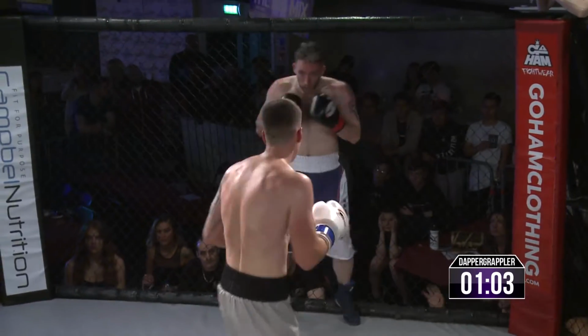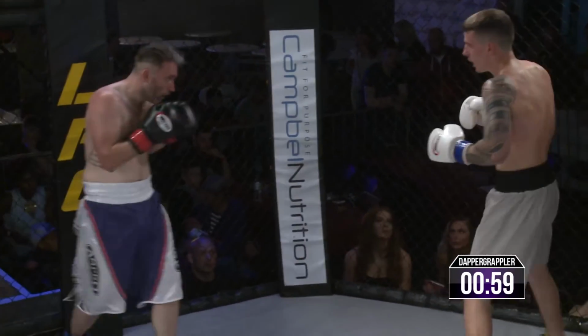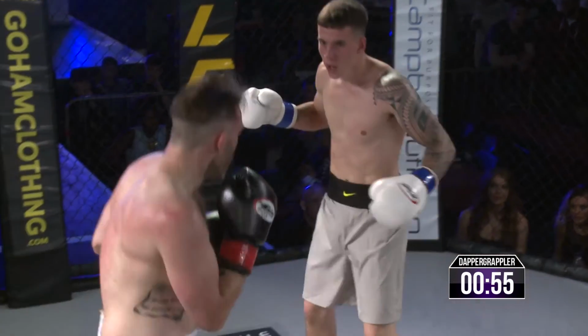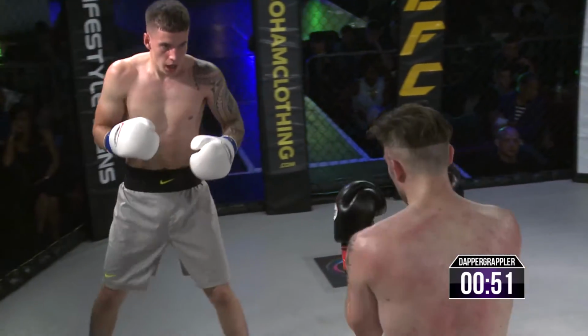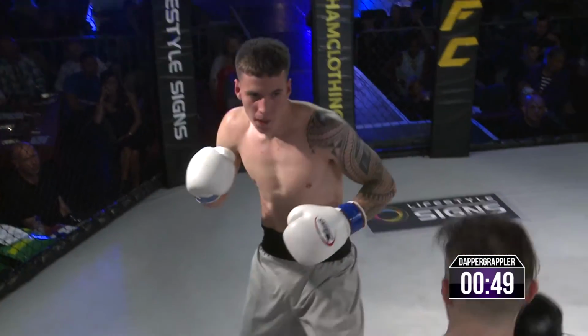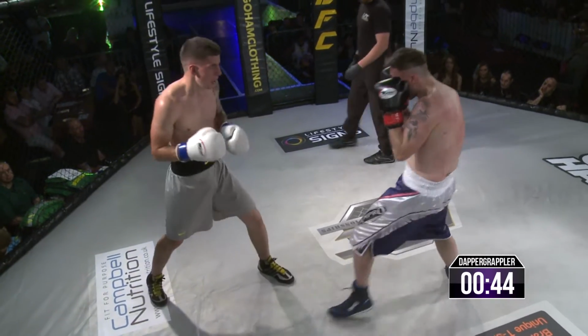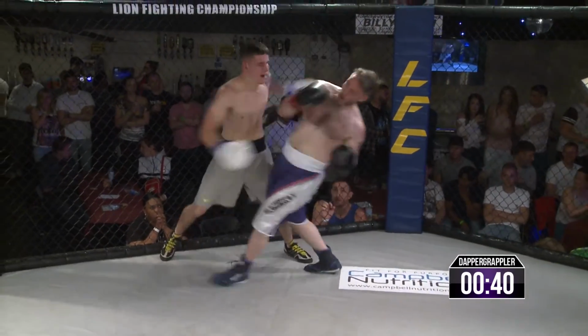And you saw again there, Josh Elliott just waiting for that missed left to come in, and then the right around the guard, this time to the ear of Andy Stevens. Nice feints there from Mr. Josh Elliott, looking to capitalise on those mistakes. Looks like he's trying to land a decisive shot, but he's patient with it. That's the difference here. He's not standing in front of his opponent. He's trying to open up the door to these punches.